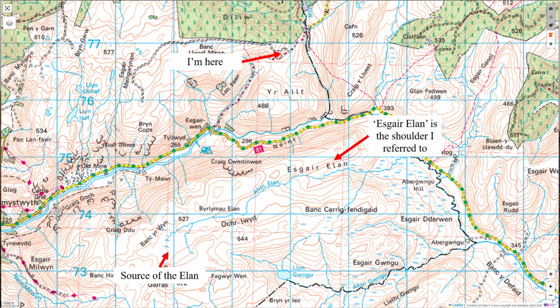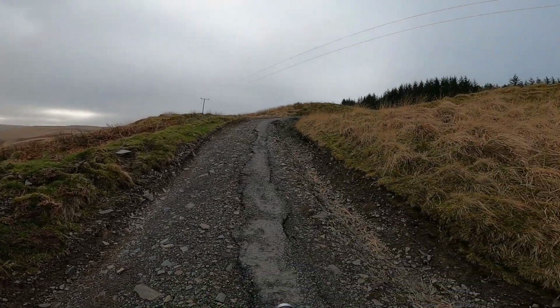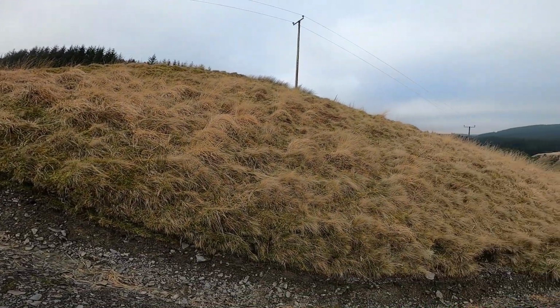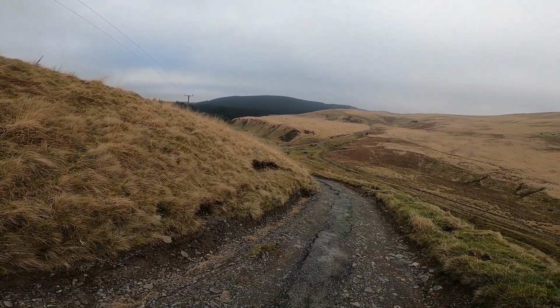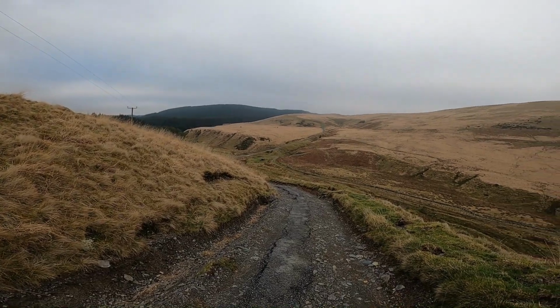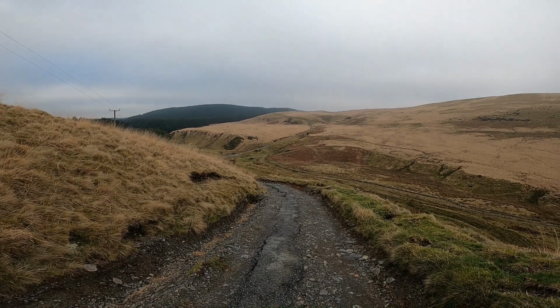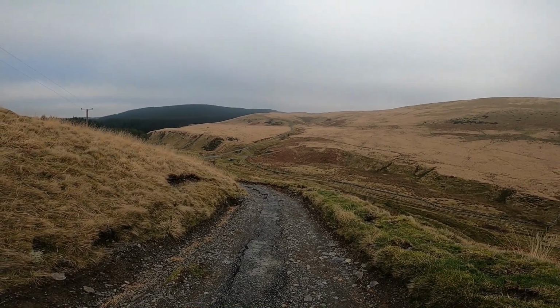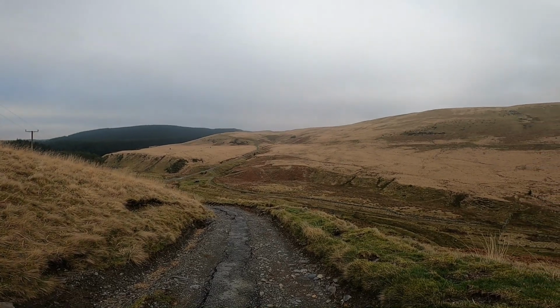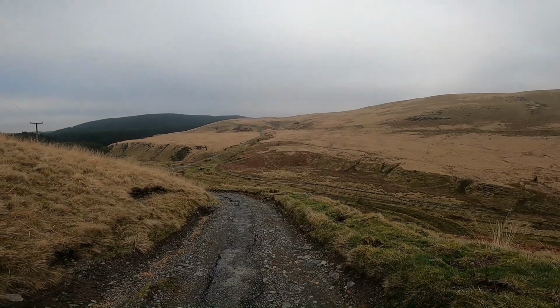And I only know where that is because there's a channel called Y Explorer that's pretty good, like does exploring the Y Valley and stuff. So check that out. And then that's looking back up the descent. And Llangurig's on the other side.